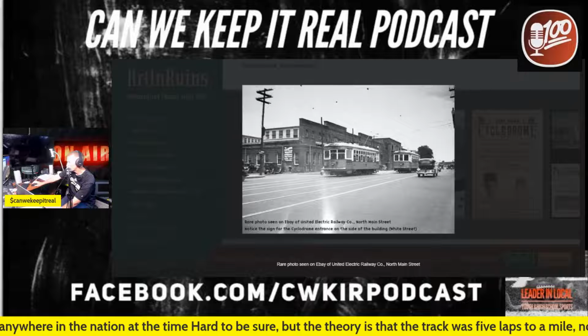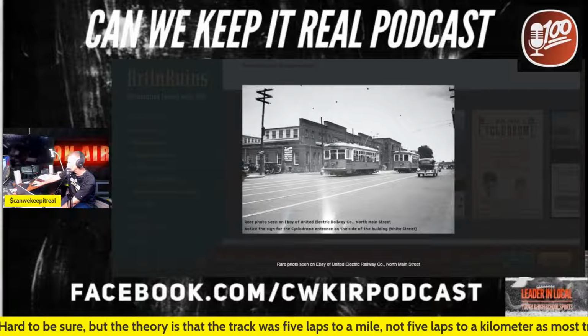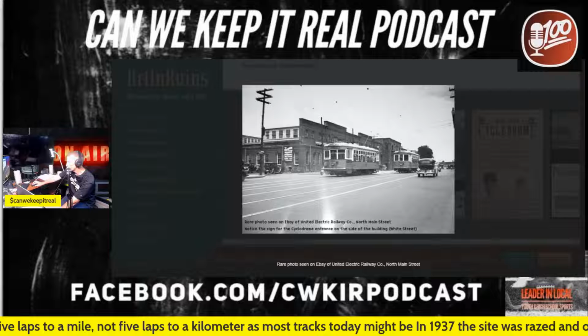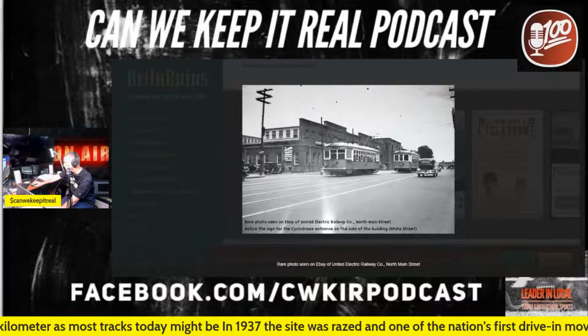by today's standards, but the size of the track drew a lot of attention. A lot of people wanted to come here. Some called it the Mammoth Bowl. They called it the Mammoth Bowl.